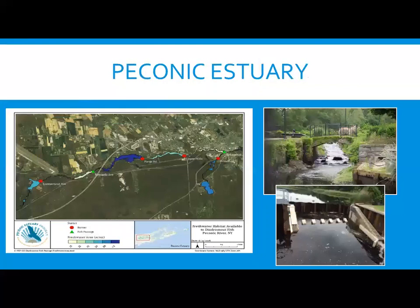That dam was failing, so they did some repairs to the dam, and at the same time, they put in an Alaskan steeppass fish ladder there for the alewife. And they also put in, that's on the right side of that picture, a separate American eel pass to also help American eel get over the dam, and that's on the left side of the picture. So those are the two completed fish passage projects, but we are working on fish passage restoration projects at all of the other sites on the Peconic River, with the exception of the most upstream barrier.